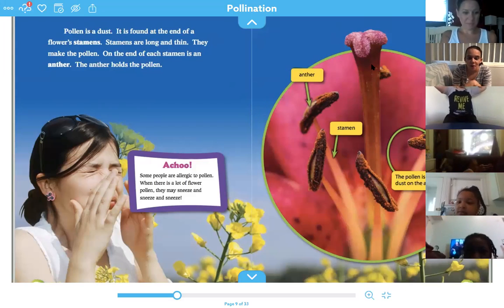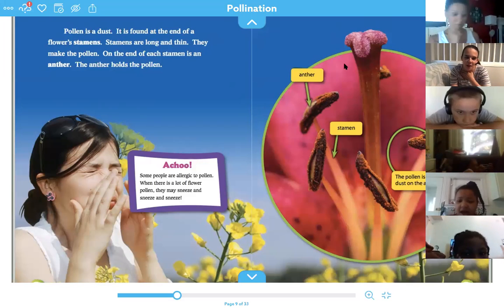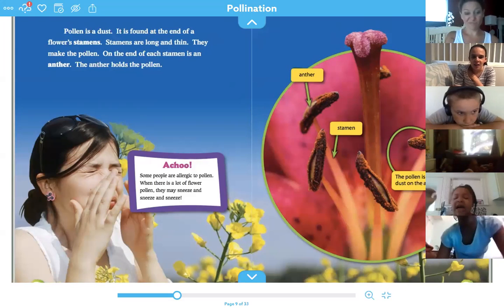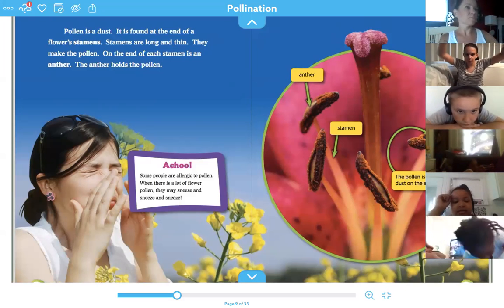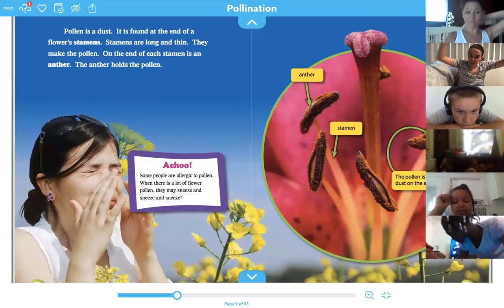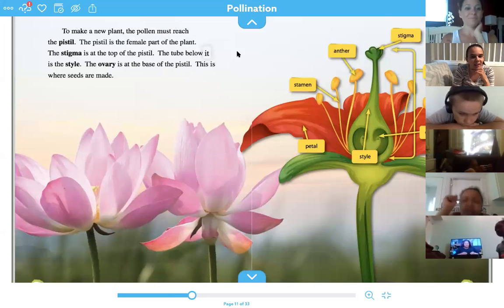It says some people are allergic to pollen, like me. When there's a lot of flower pollen, they may sneeze and sneeze and sneeze. Have you guys ever seen, like yesterday I was out in my backyard and I looked up at this tree and it was raining pollen, like there was yellow stuff everywhere. Have you ever seen that? Yeah. Yellow has been, it was crazy.